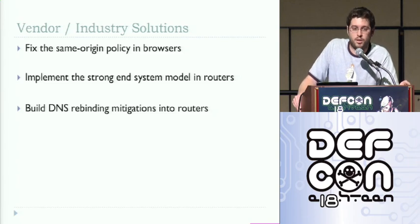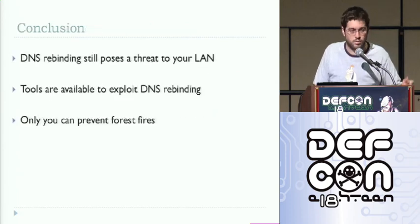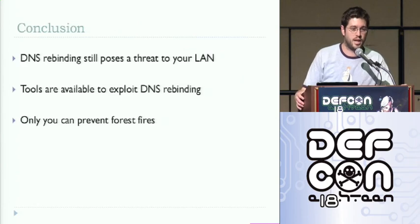Implement the strong end system model on your routers if you're a vendor. Also build DNS rebinding mitigations into the routers. That means checking your HTTP host headers, which is typically not terribly difficult. So, wrapping up, yes, DNS rebinding does affect you. Yes, there are tools out there to attack your router, your internal resources with DNS rebinding, and ultimately you are responsible for your network. You can't rely on vendors to fix this because they'll either do it wrong or they won't do it at all. So make sure you go ahead and take mitigations yourself to fix your stuff.